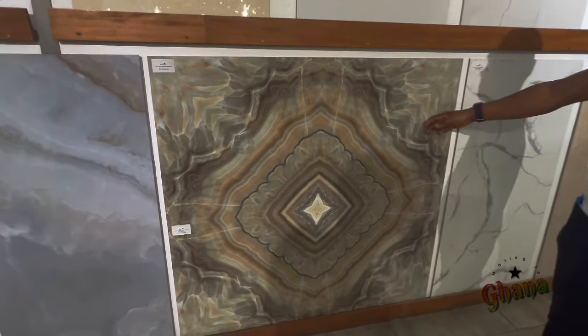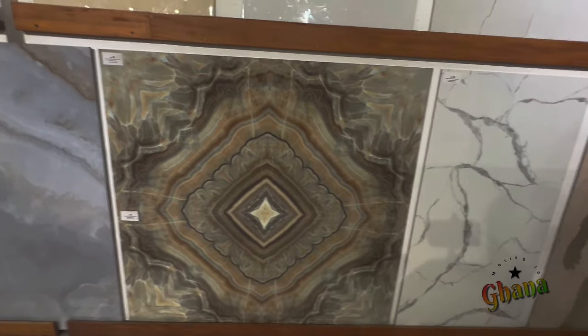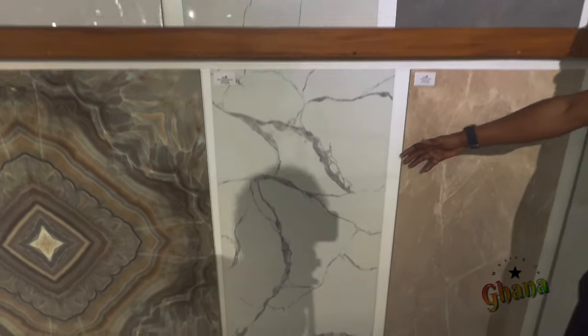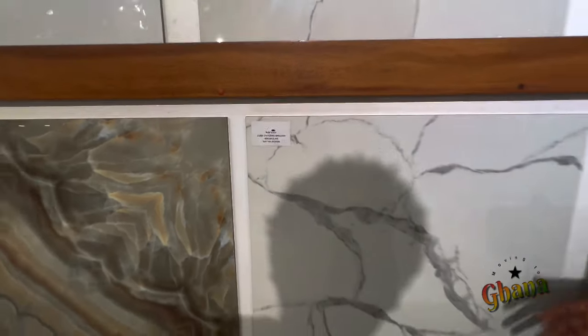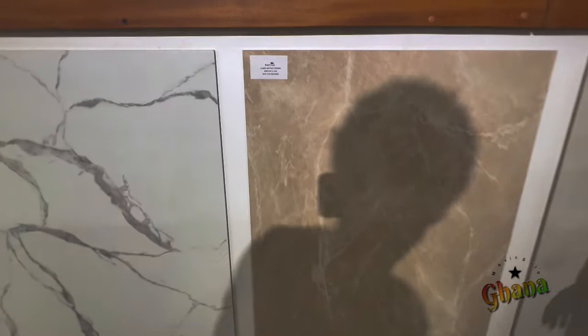So the same thing applies to this, for those who want that type of design in the middle. And then we have this. These are the marble effect tiles. It's called marble effect tiles. This is beautiful. I love it. You can use this in case maybe you want something to look more like the marble in your house.